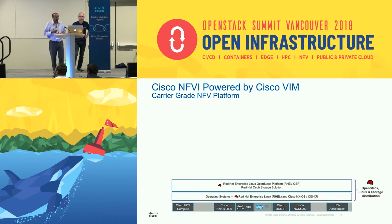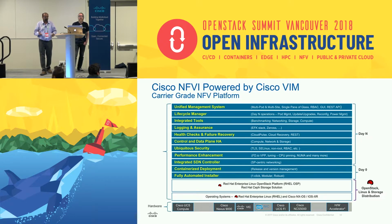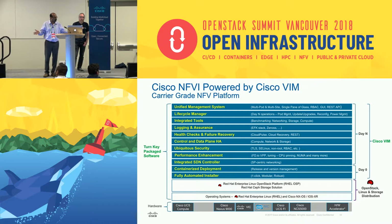So to do that, what is the underlying infrastructure? You have a bunch of hardware, and you get some OpenStack open source bits. In our case, we take it from RHEL. But that's where the interaction with any other third party or an upstream stops. There's a bunch of additional things that you have to do to get a fully packaged software, which we call Cisco VIM. What does that entail? Not only do we have to figure out that there's a day 0 install, with HA, with redundancy, with security, all of that has to be embedded as part of the curated system.